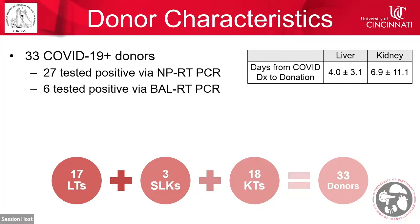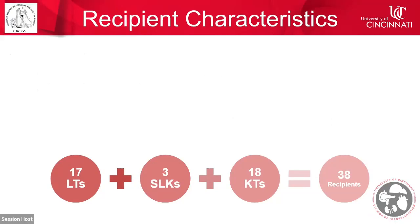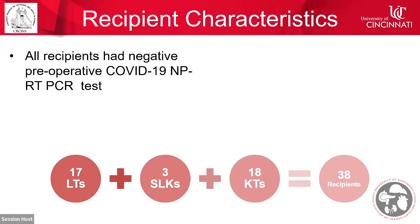The mean days from COVID diagnosis to donation are shown in this table, and we're about 4 days for livers and almost 7 days on average for kidneys. Four donors did die from direct complications of COVID-19 later in our study, once we decreased the strictness of our protocol. For recipients, all recipients tested negative for COVID-19 on pre-op nasopharyngeal PCR testing.